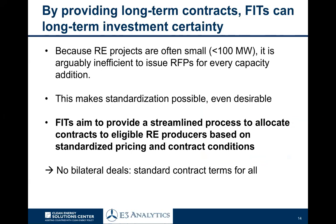By providing long-term contracts, the fundamental goal of feed-in tariffs is to provide long-term investment certainty. And because renewable energy projects are often small, at least small by traditional power sector standards for generation assets, namely under 100 megawatts, some have argued that it's inefficient to issue RFPs, or requests for proposals, for every individual capacity addition. It's administratively quite burdensome to issue RFPs for such small projects. This makes standardization possible, even desirable. So FITs aim to achieve that by providing a streamlined process to allocate renewable energy contracts to eligible producers based on standardized pricing and contract conditions.